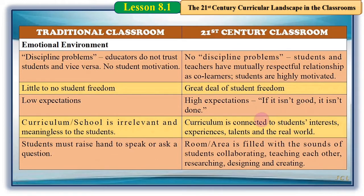Then in terms of the emotional environment, a traditional classroom has discipline problems. Educators do not trust students and vice versa. So there is no student motivation. It has little to no student freedom also. It has low expectations. The curriculum or school is irrelevant and meaningless to the students. Students must raise their hand to speak or ask a question.